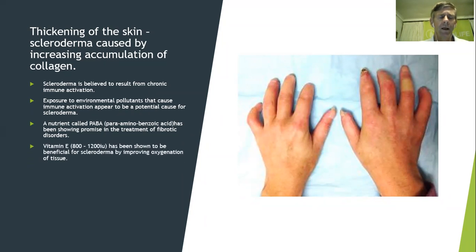Vitamin E, taken in an amount of 800 to 1200 IU. Our vitamin E has 200 IU per capsule, so do the maths. Has been shown to be beneficial for scleroderma by improving oxygenation of tissue. Again, Dr. Don Lawson was a big fan of vitamin E because he maintains vitamin E saved his life after his bout of polio. And that's what got him up and moving again, was vitamin E.